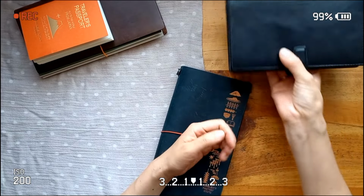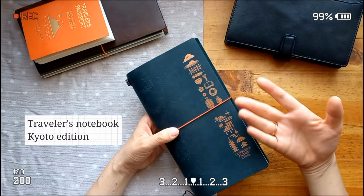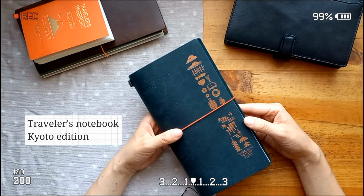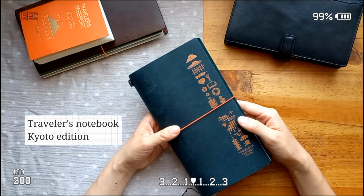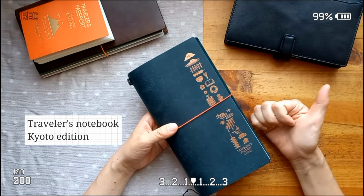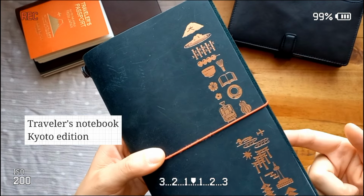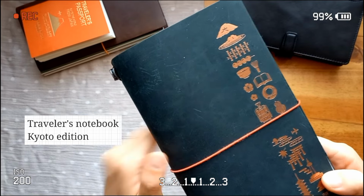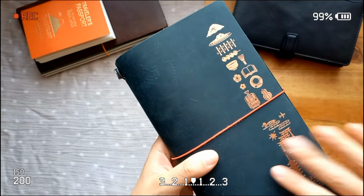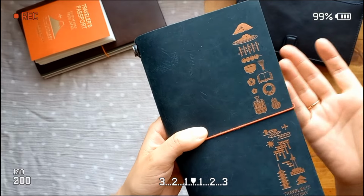my Filofax, and decided to use a traveler's notebook, the one that I just got in Japan, for my everyday carry for 30 days. The intention of my own challenge is to enjoy this beautiful Kyoto edition that I really love, and because it was so fresh, it was even scary to touch it so that I don't make any scratch or dents or anything.